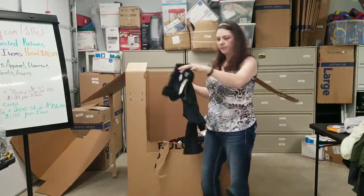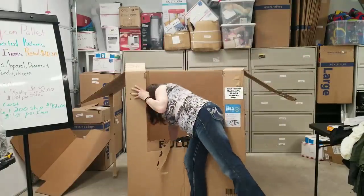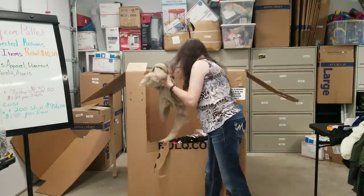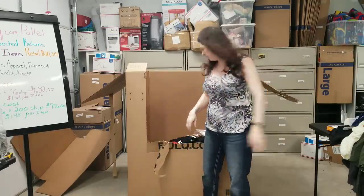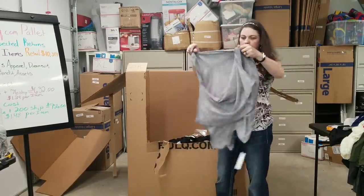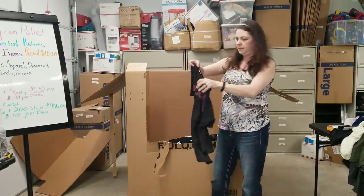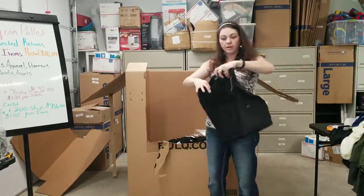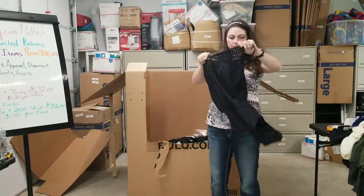So let me see. We got swimsuit bottoms. We've got a long sleeve black shirt, athletic style, little baby clothes, sweater, t-shirt. I pulled that one out a million times. This one as well. So a nice dressy top, gray, another t-shirt. Metallica t-shirt. Here is a pair of black shorts. Swimsuit top, one-piece swimsuit.